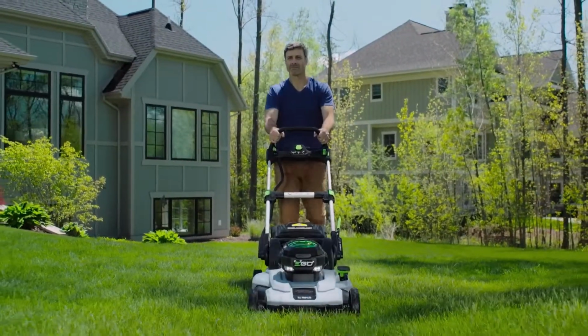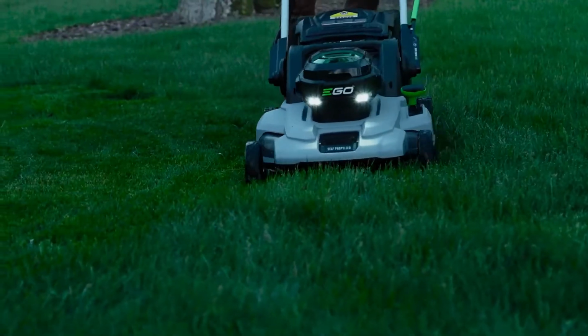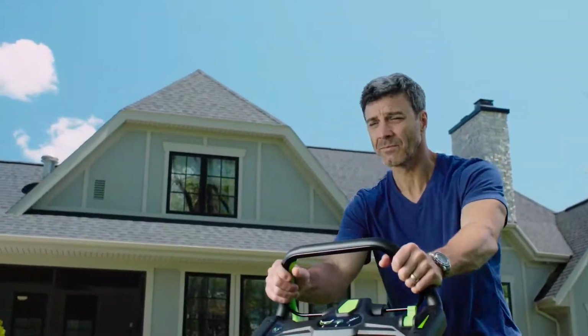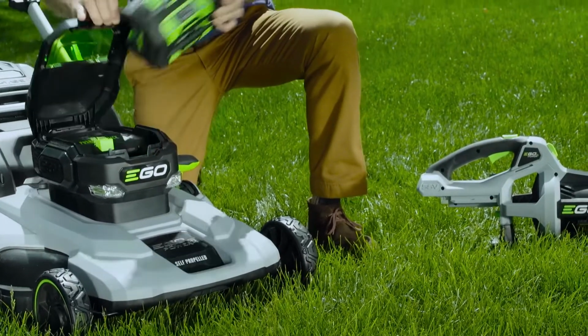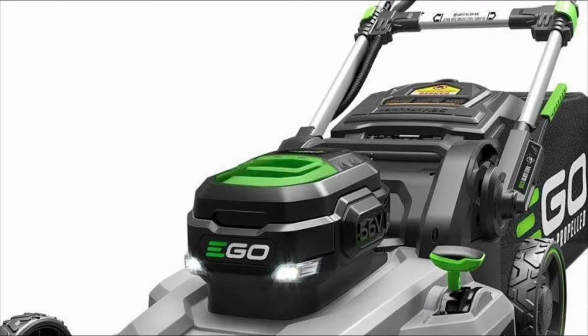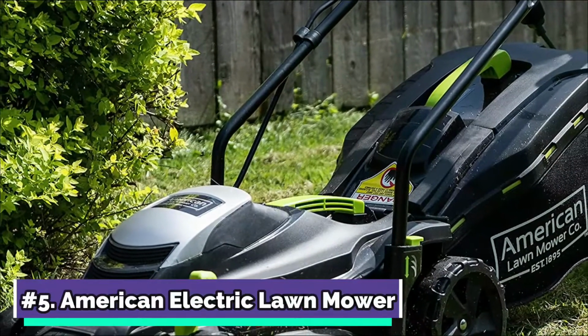But the drive engine seemed to be overly loud. More crucially, when compared to operating the mower manually, the self-propelled function cuts the battery life in half. That is one of the heavier mowers in the lineup, weighing in at 83 pounds. Because this mower only comes with one battery, purchasers may wish to consider purchasing a second battery for more duration and less charging time. At number 5, American Electric Lawn Mower.